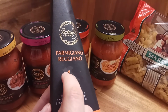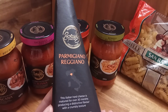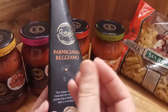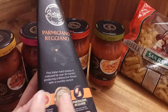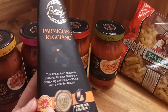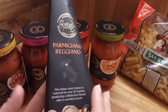I love this packaging because it actually shows you where in Italy this very popular and very delicious cheese comes from. This Italian hard cheese is matured for over 30 months, producing a distinctive flavor with a nice crumbly texture. And you can see this comes with the Certificato da Organismo di Controllo Autorizzato da MIPAF, which I think is a cheese authority from Italy, to make sure you're actually getting genuine Parmigiano Reggiano cheese.